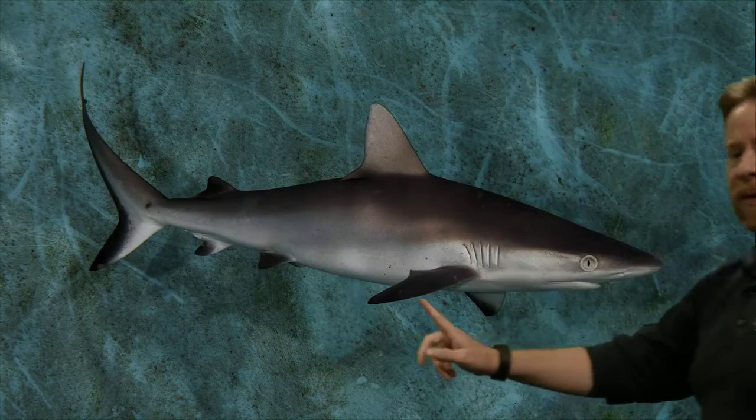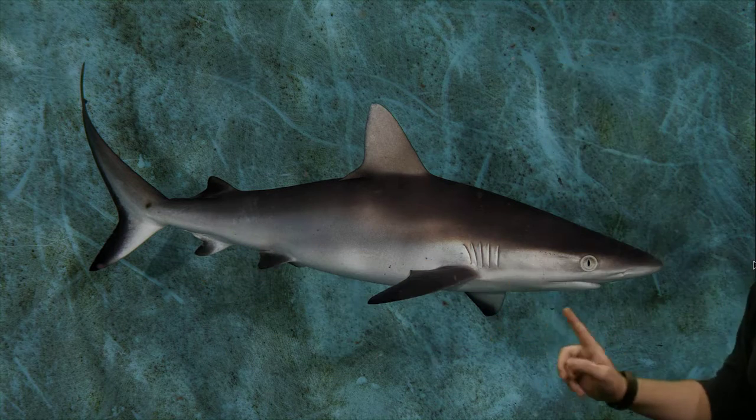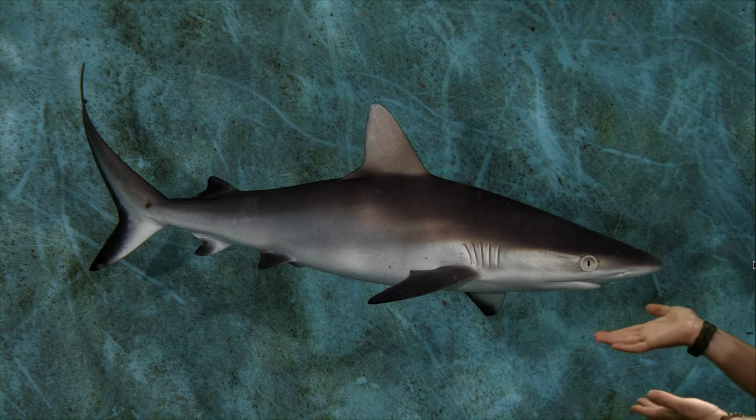This is more like what we think of, isn't it? This is the gray reef shark. This is a beautiful photo of one of our sharks here at the Aquarium of the Pacific. Now, one of the things you might notice is that it's got a pointed nose, very triangular fin, forked tail. Looks very much like a shark you would imagine.